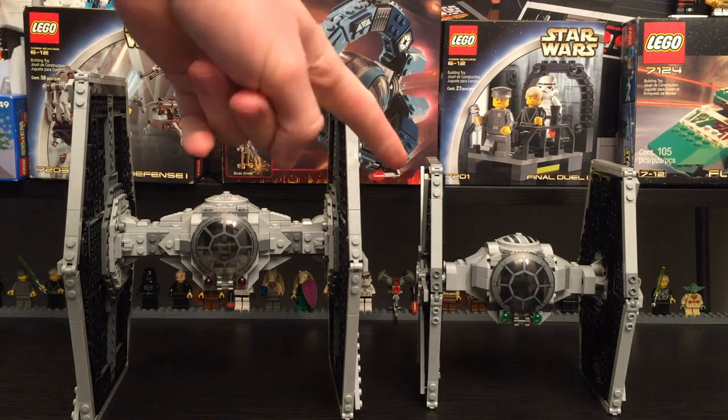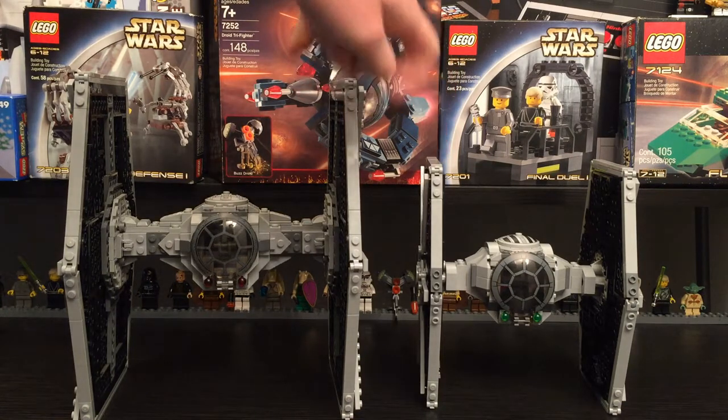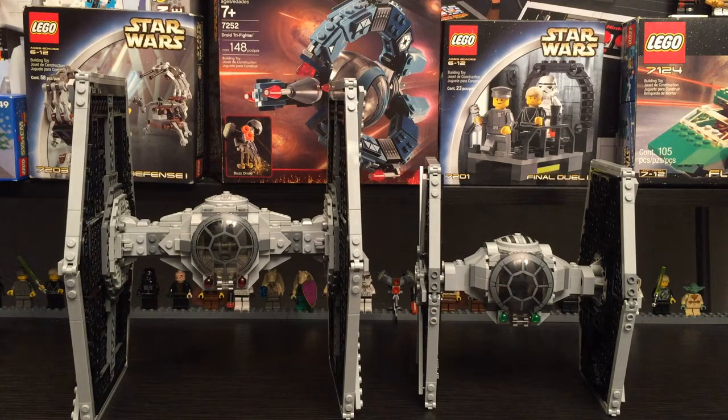Why? You just said that has an extra play value over it. No, it is purely because of the minifigures. Now, looking into it, this only comes with Imperials. But this one, you get Tobias Beckett, who fights against the Imperials, and depending on when in the movie, you also get Han Solo. So you get good guys and bad guys in this set, giving this the clear, better play value than just getting one side here.